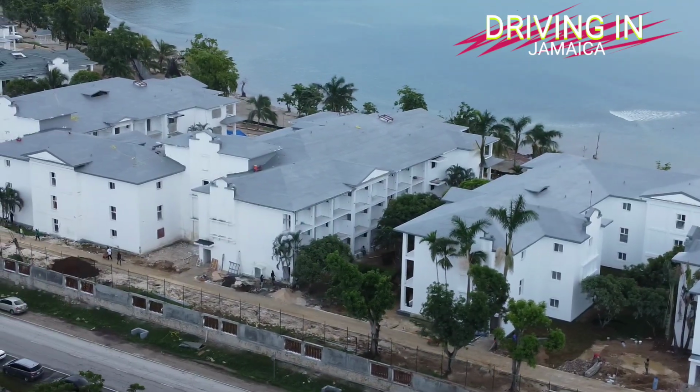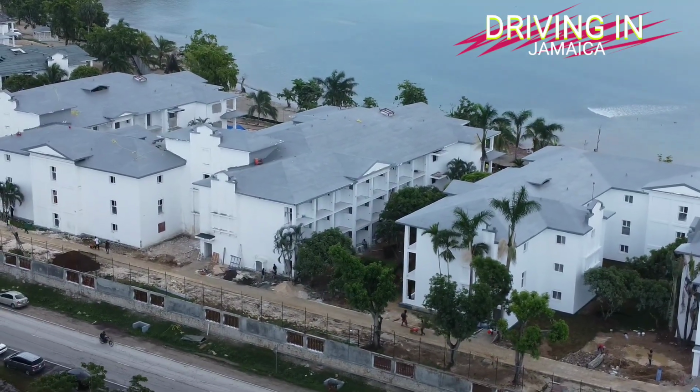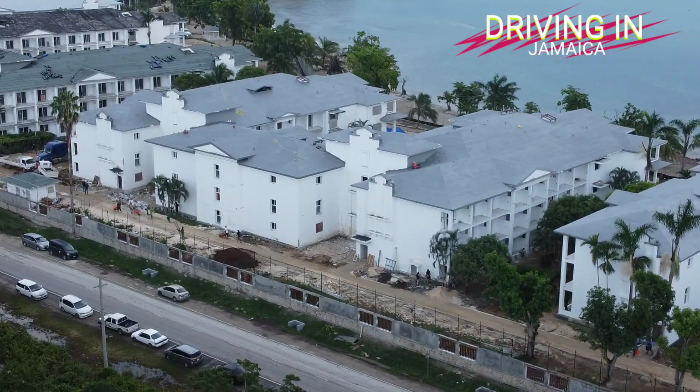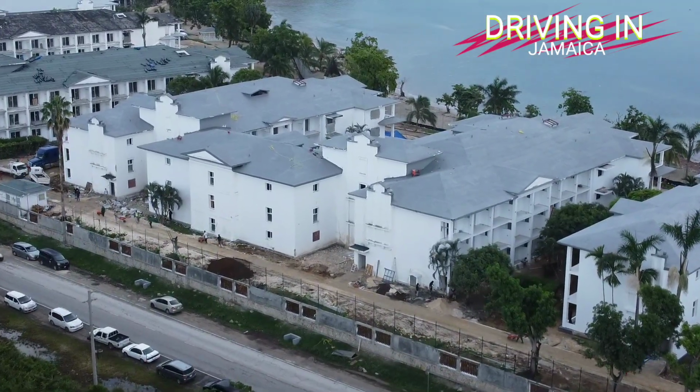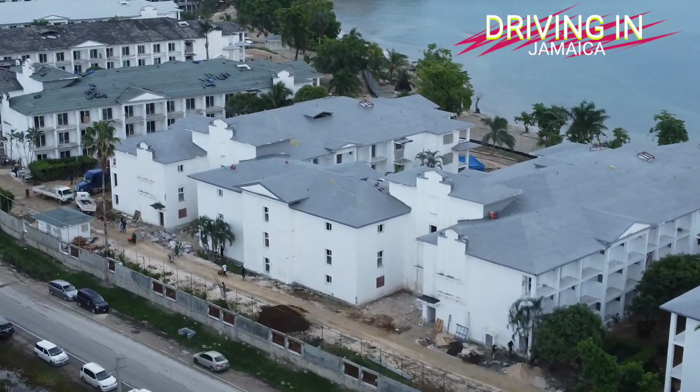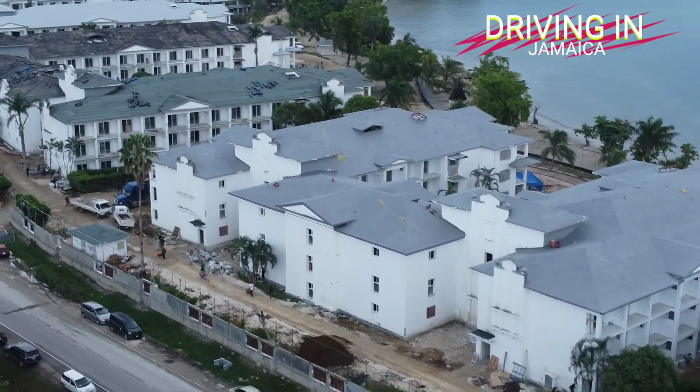Okay, so this is Riu Negril, and we're going to zoom in so you can see what's going on. But one thing I must say, where do all these construction workers come from? Because a lot of people are working on this site.